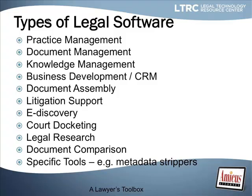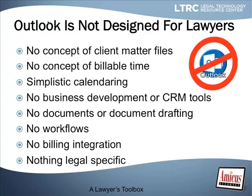I've got the example here of metadata strippers, but there's dozens and dozens of smaller specific legal tools, all pieces of software that can help us work with our knowledge and fit in our lawyer's toolbox. Far too much to cover today. So what I want to do is highlight just a few specific areas of legal tools that should go in your toolbox. And I want to start with one that not so much should not be in your toolbox, but that should not be the place of primary reliance, and that is Outlook.